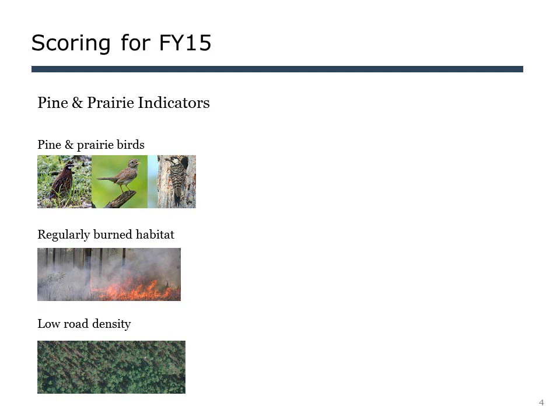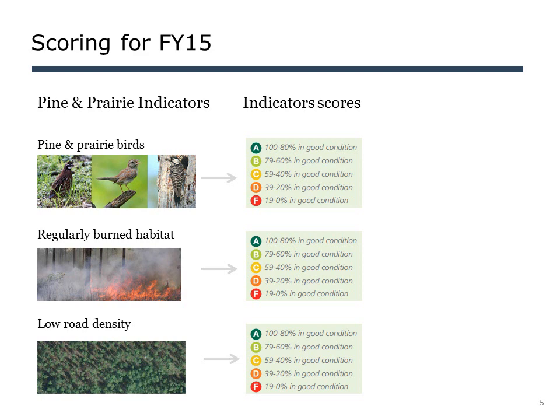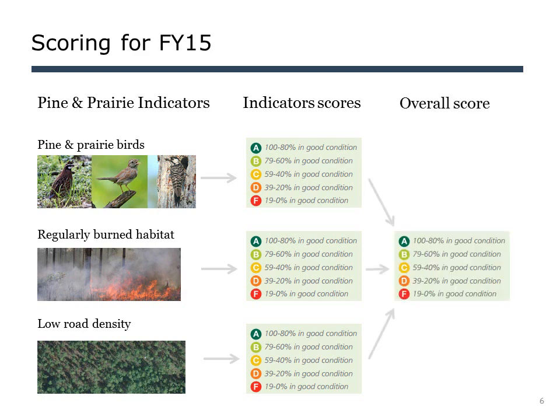We took our indicators, and then for each of the indicators, based on those models, we have a scoring system. So based on the percent that is in good condition, we calculate that for each of the different indicators within the pine and prairie ecosystem. Then we combine those together to get an overall score of ecosystem conditions. So each indicator is capturing a different component of the system.